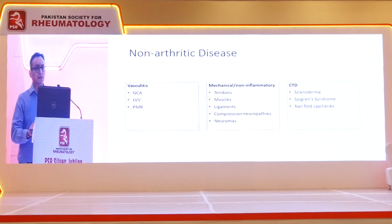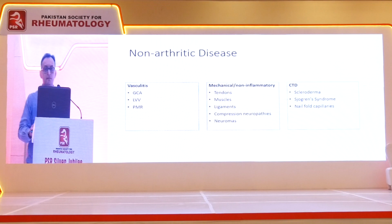Similarly, polymyalgia rheumatica, the bursitis and presence of inflammatory changes around shoulders and pelvic girdle can be identified with the ultrasound very confidently, and it can support the diagnosis. Other things like mechanical tendinopathies, like tendon ruptures, sports injuries, ligament injuries, ultrasound is very good in picking these injuries. We can pick up neuromas, like Morton's neuromas, and do interventions for them. Compressive neuropathies like carpal tunnel syndrome, ultrasound has a role in identification.